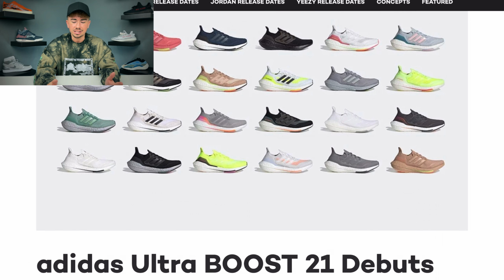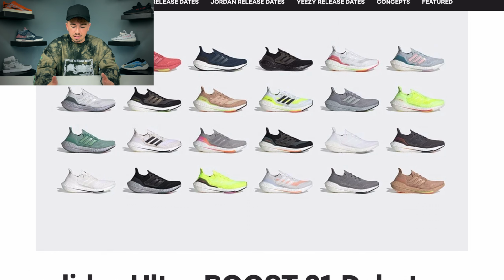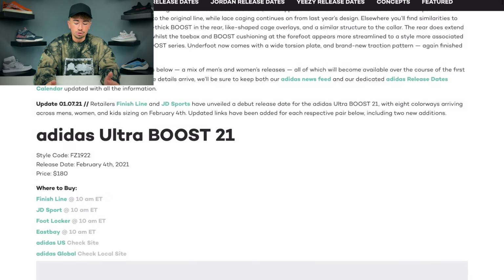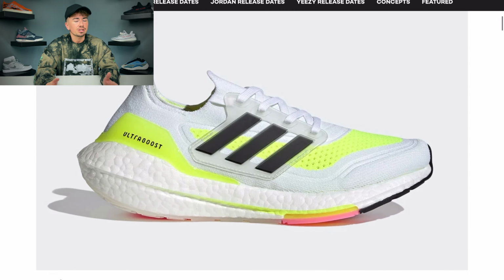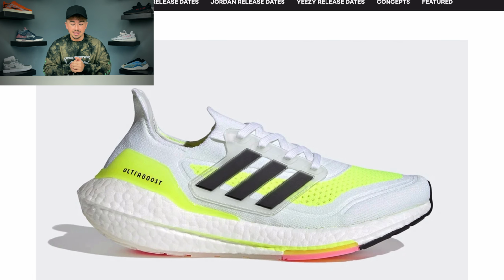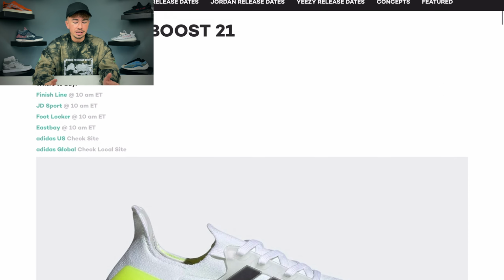that are all going to debut on February the 4th. So if you yourself were looking forward to the Ultra Boost 21, then it's not that far. It is right around the corner, which I was actually really happy to see, because yes, I am looking forward to this Ultra Boost quite a lot. Very interested to take a look.